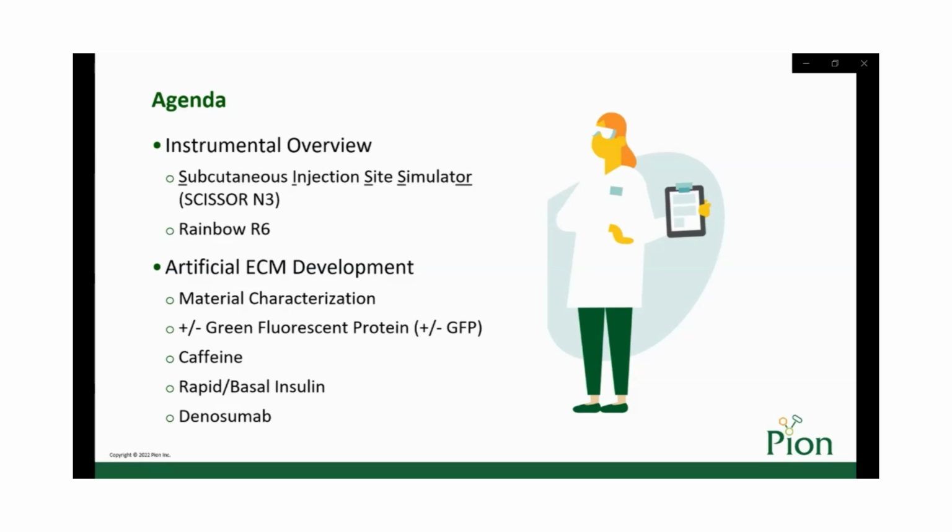After we review the tools of the trade that will be used, we'll take a deep dive into what it takes to actually develop these artificial ECMs, both the ECM and ECM XR. That will involve going over the material characterization of each prototype before and after being used in a SCISSOR assay.